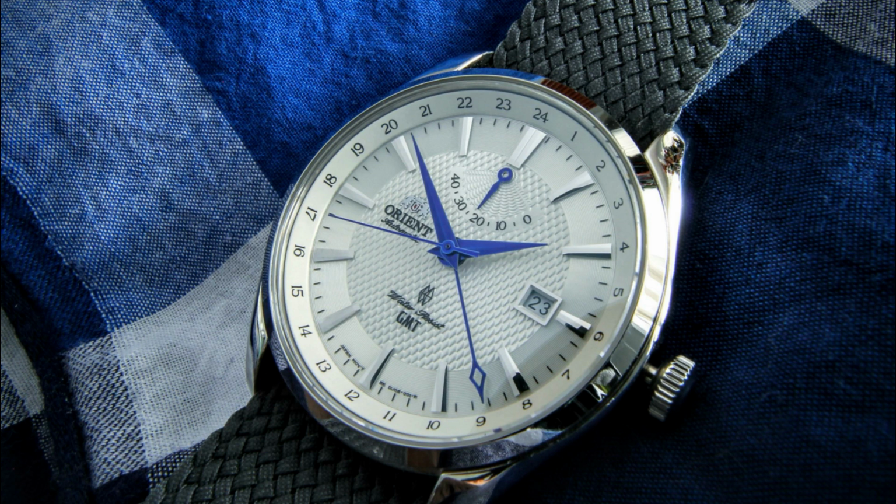Again, very well reviewed, and personally, man, there's just so many watches I want, and this is definitely one of them. Very, very high on my list. It's going to be a very tough decision to make.